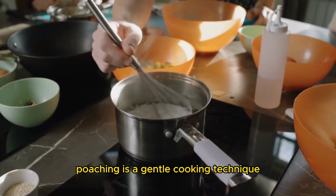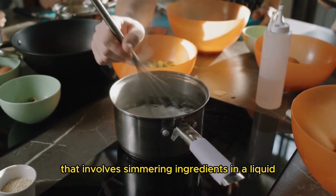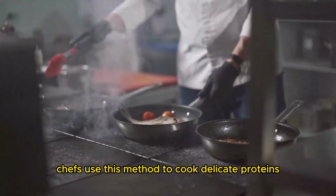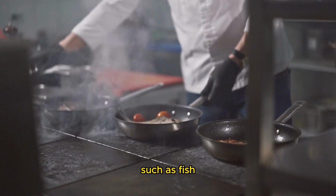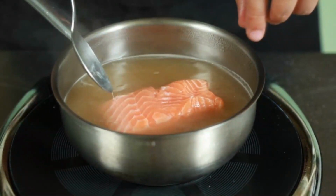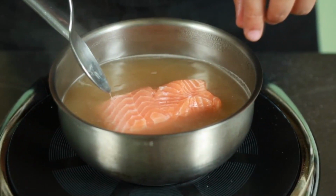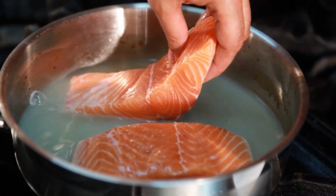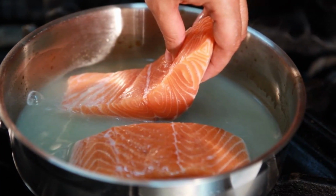Number 5. Poaching. Poaching is a gentle cooking technique that involves simmering ingredients in a liquid just below boiling point. Chefs use this method to cook delicate proteins such as fish, eggs, and poultry. The low heat and moist environment ensure that the ingredients remain tender and retain their natural flavors. Poaching is an excellent way to infuse subtle aromas and flavors into the dish.